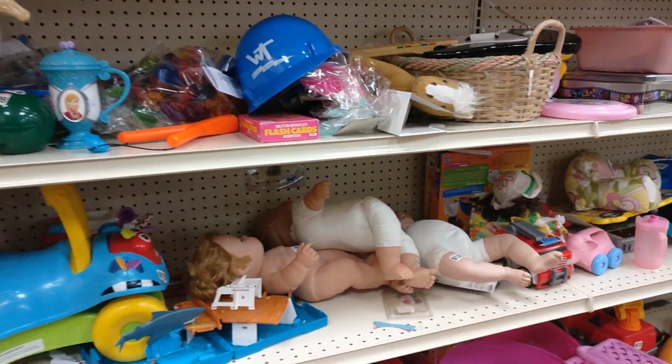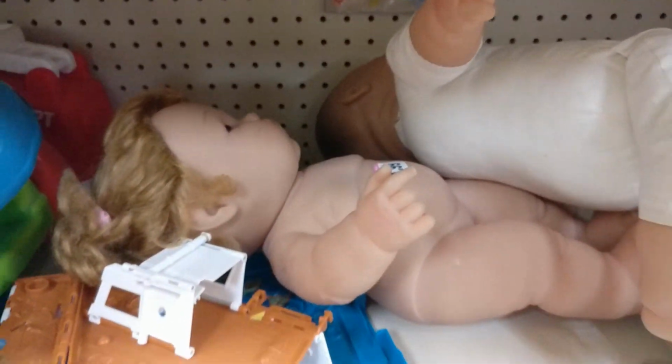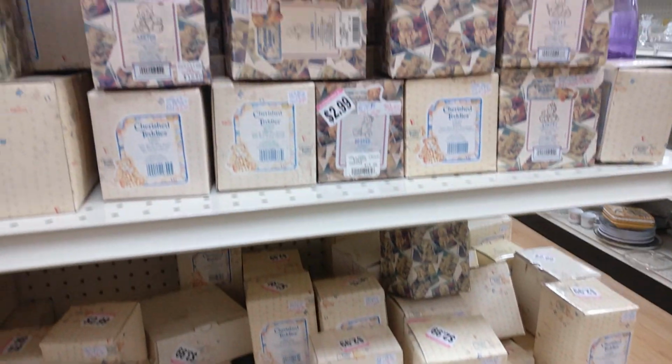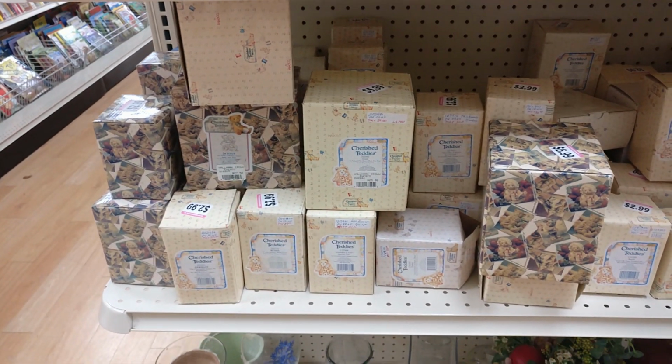There's some dolls, not American Girl dolls. I looked for a name just to see, look them up, do some research. Couldn't find a name or anything on them. Here's a bunch of Cherished Teddies. These are collectibles. They were priced between $2.99 and $6.99. Not worth picking up. They do kind of move.